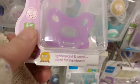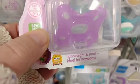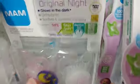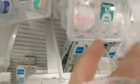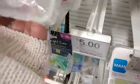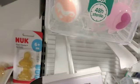Oh, they're a nice colour, aren't they? Harry has the best mouth for dummies. That's nice with a little heart on. One back there. I think it's a cat and a dog back there. They're good, aren't they? A cat and a dog.